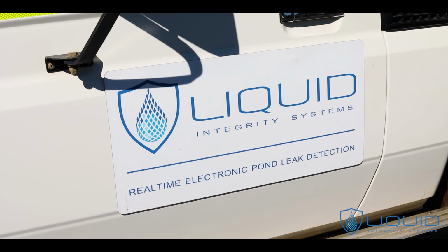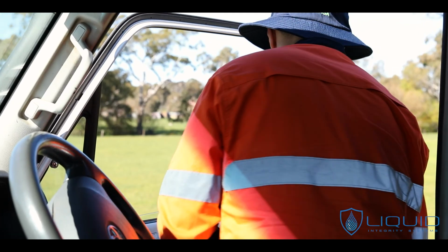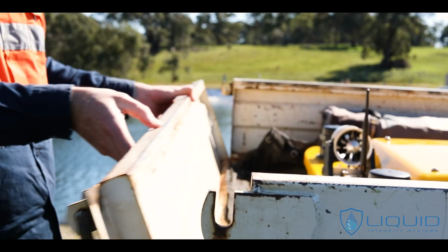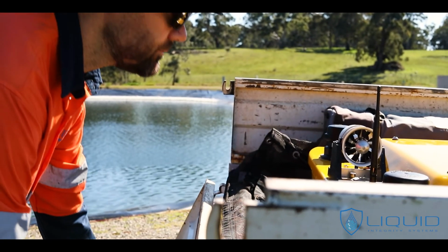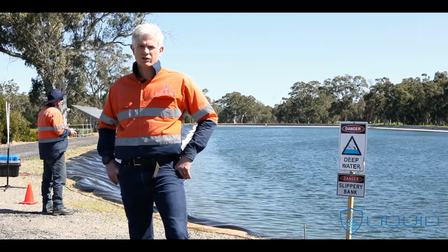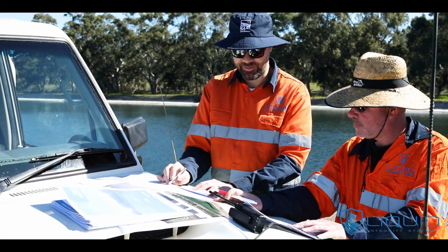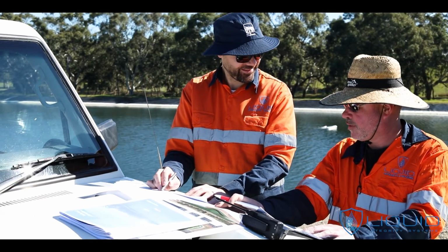We specialise in providing leak detection for operators of large liquid, waste and storage facilities. LIS's methods are based on decades of experience in the electrical geophysics industry, allowing us to fully understand modern data acquisition methods and leak detection technologies.